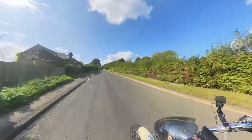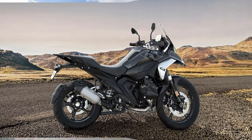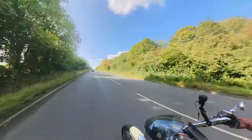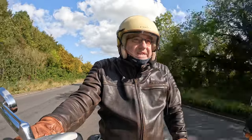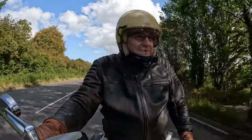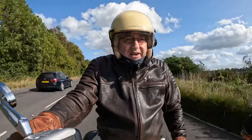So the thing about the new design and look of the 1300 GS is, I think obviously they're making it to compete with the sportier looking adventure bikes, so I can see why they've gone down that route. Going into the future, let's imagine the current model is probably mostly bought by older gentlemen and ladies, but I think they're trying to appeal to the younger rider.